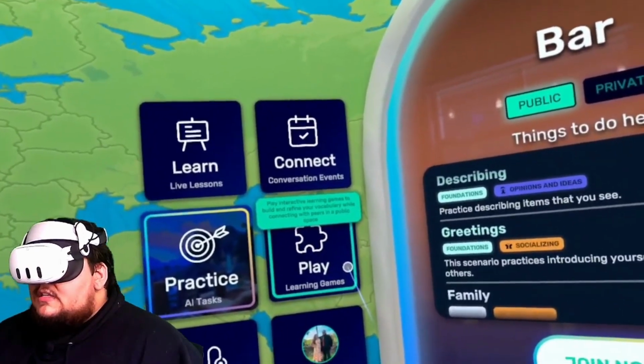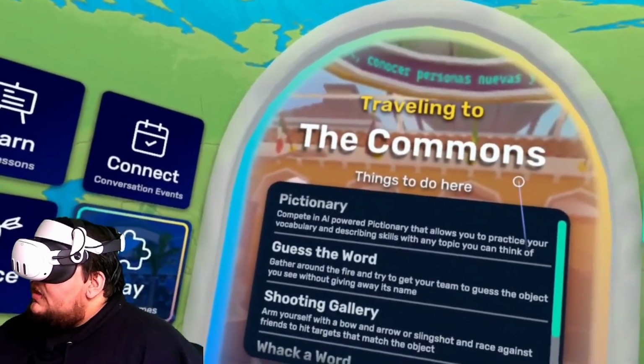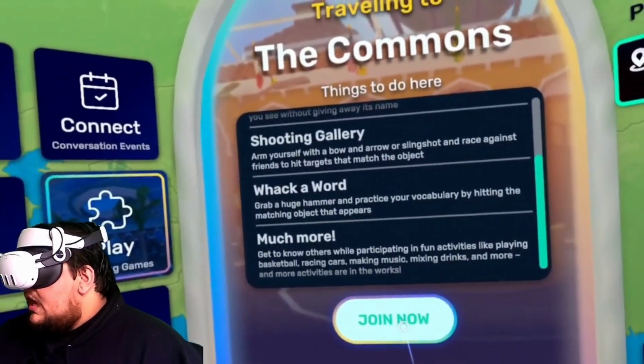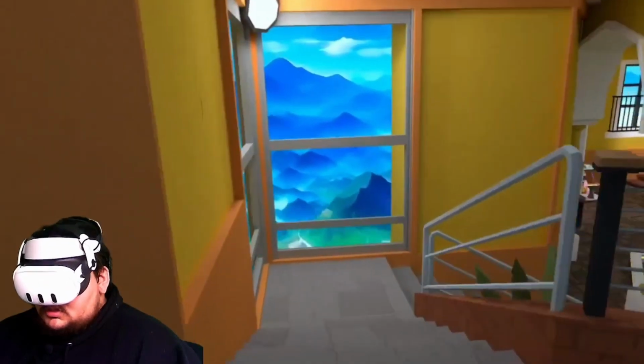Then the last main area you can join is play, which is the commons. And here we have different games. One of my favorites is Pictionary, but we have some others. I am going to join that. And this is public, by the way. So this is the commons.